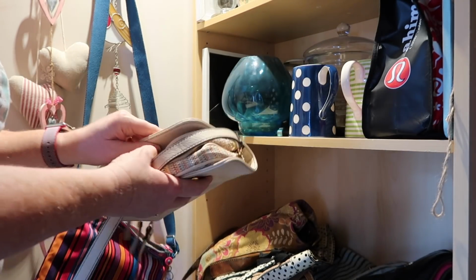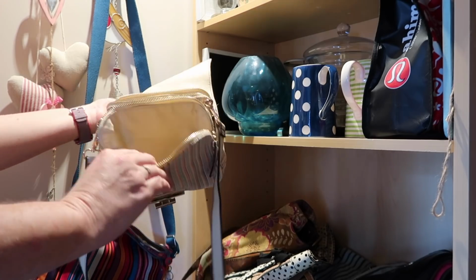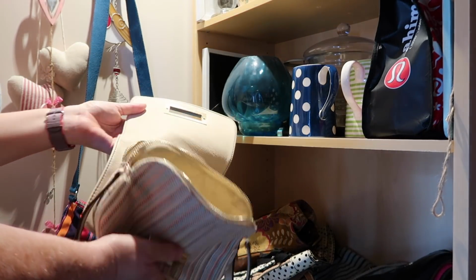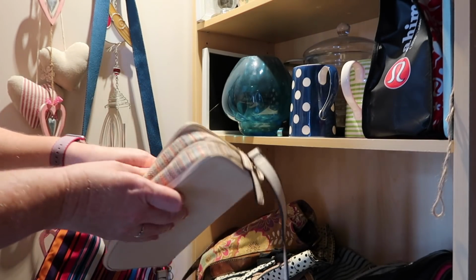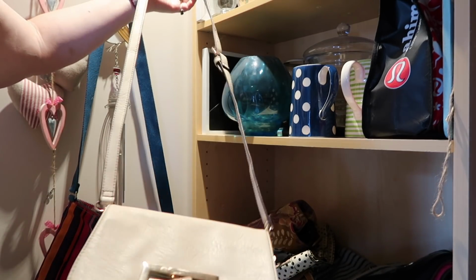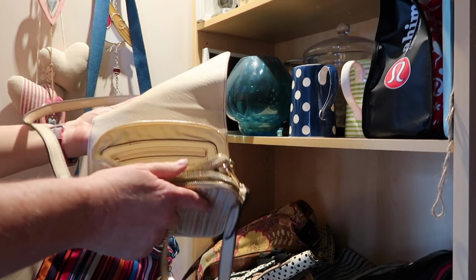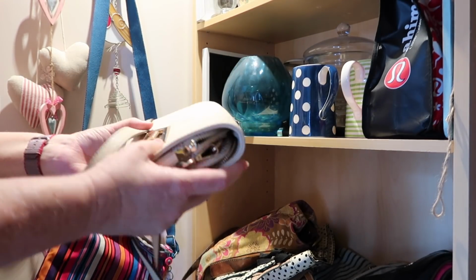I bought this one, again, before I got the Kipling bag. I thought it would be just a good little one, like on the cruise ship, but I've got the Kipling one now, so I probably don't really need it. So I might donate that one. Again, I've not even used it because it just didn't sit really nice. I don't know, I kind of still like it. I might keep that one for now.